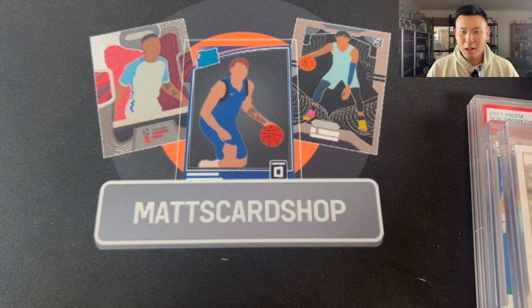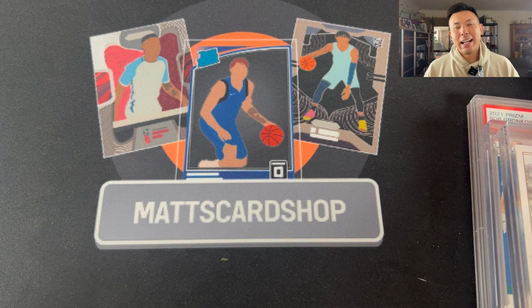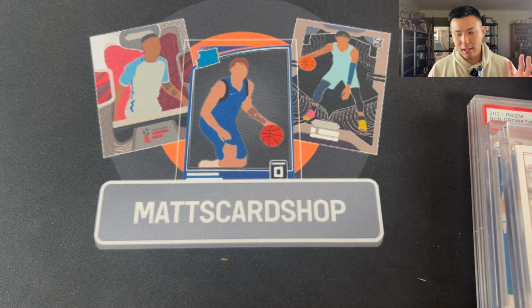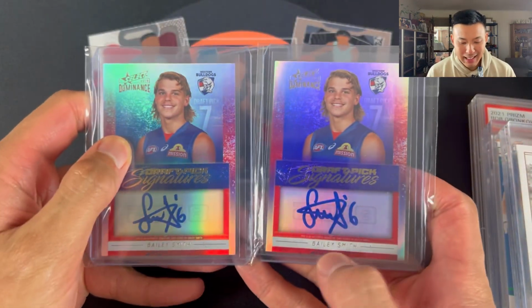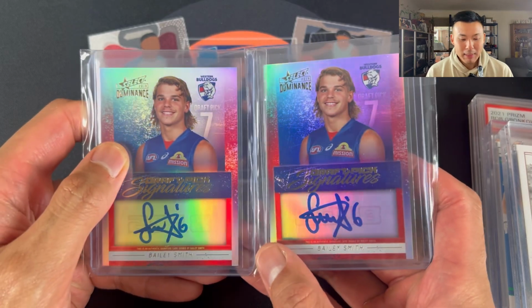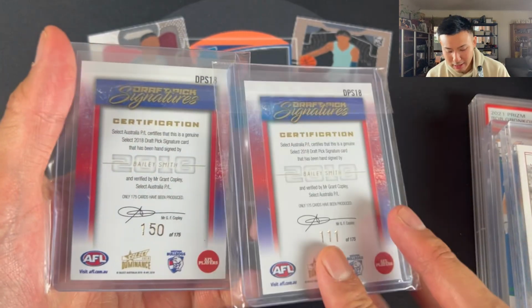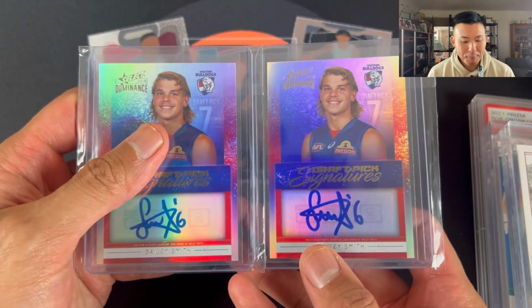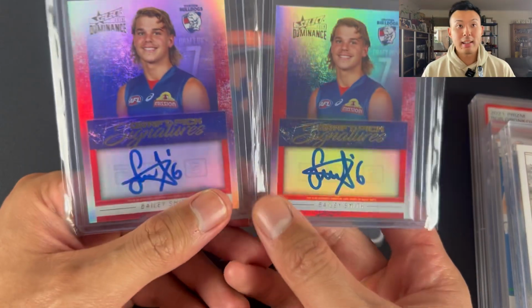AFL people out there would know that this guy's probably the biggest name that will probably get moved at the end of the season, and extremely marketable player. Yeah, unfortunately just out because of injury at the moment, but really like him as a player. He had a great final series a few years ago, and that is Baz Lenka, Bailey Smith. So a couple select draft pick signatures. Really nice cards. I really like these ones a lot. It's a really nice set as well from this year. You've got Sam Walsh, who's also in this one as well. But yeah, I think he'll probably go to Geelong from what I'm hearing, all the chatter that I'm hearing.